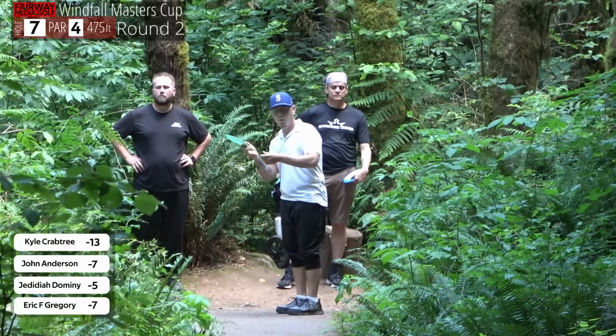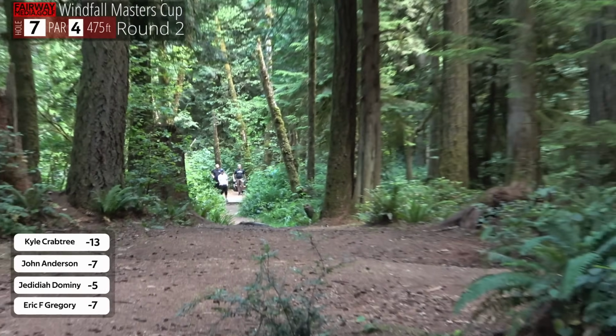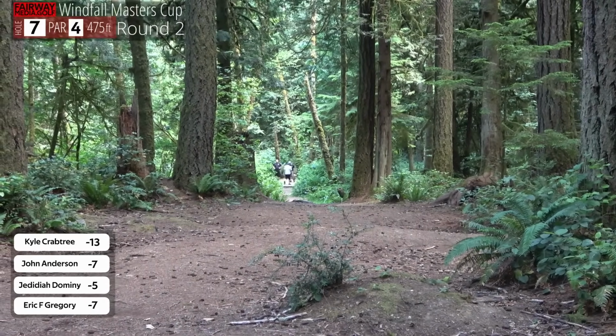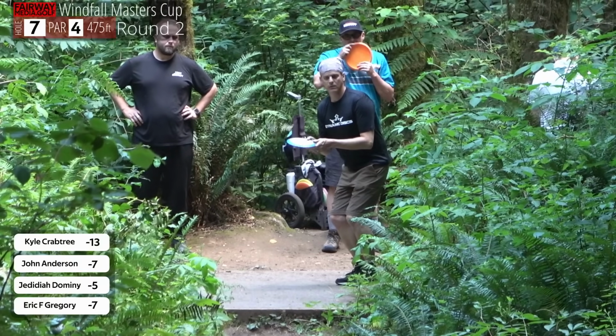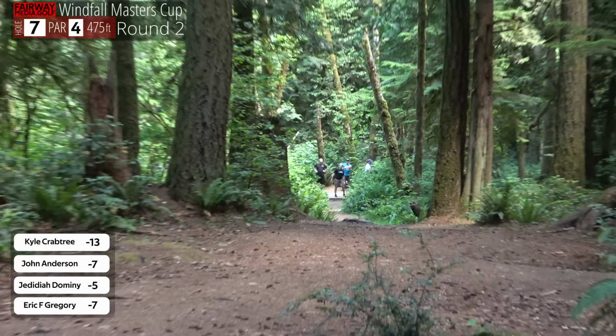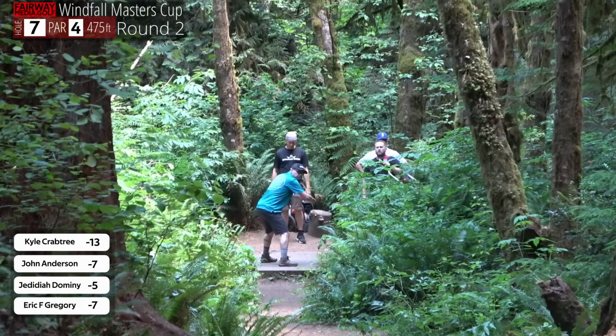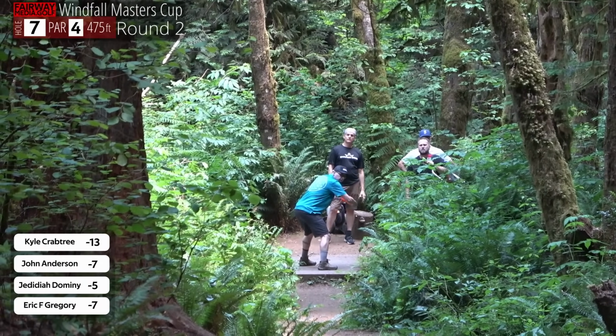Unfortunately gets first tree. Jedi's trying to copy him. Not a good idea. Hit that tree. And Eric taking the forehand. Hogging that right side. Gets caught up a little bit. He's got to fight out of there too.